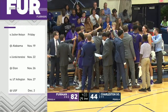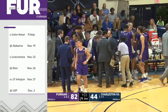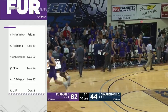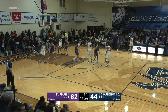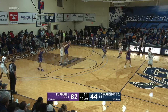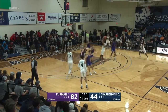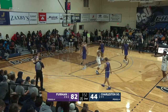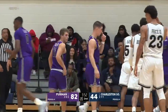Furman Paladins getting ready to extend their road winning streak to 7 games, and they hit the road for a couple more tough ones down the line at Alabama, at Elon, and at USF. We have an opportunity to make a statement. Furman starting so well out of the gates last season, they rose to number 23 in the Associated Press poll, cooled off around conference play. Of course, they were tested by CSU at home last year, but this year a different team. One of their best players graduated, but they return quite a bit of talent, as evidenced by tonight's game.